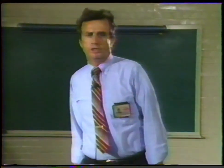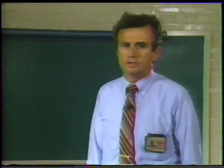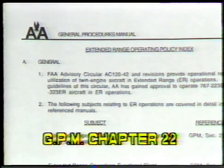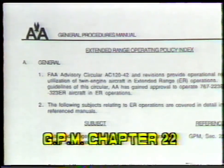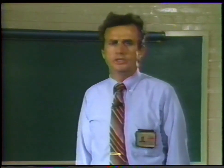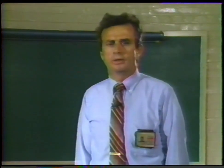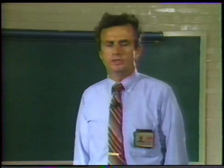The systems which must be verified according to the General Maintenance Manual, soon to become the General Procedures Manual, will be listed in Chapter 22. There are some 20 systems which require verification. Among them: pneumatics, as Bob mentioned, electrical system, flight controls, fuel system, air conditioning. You must refer to the various systems in the General Procedures Manual when you are servicing the aircraft.